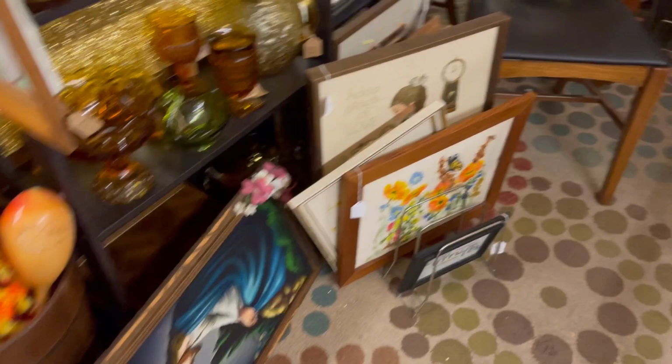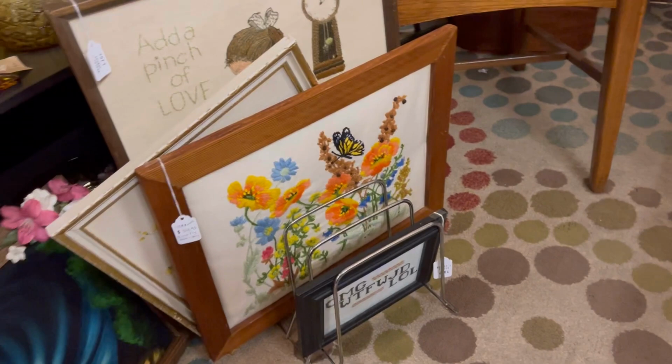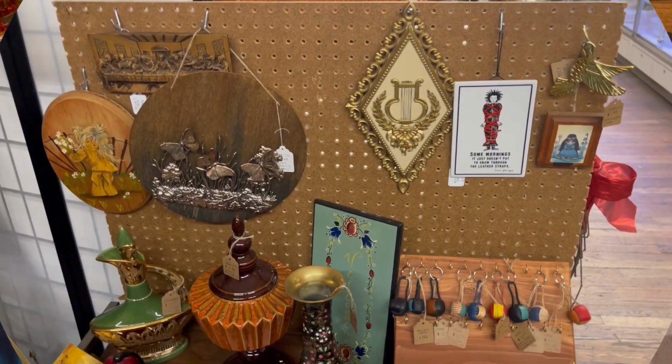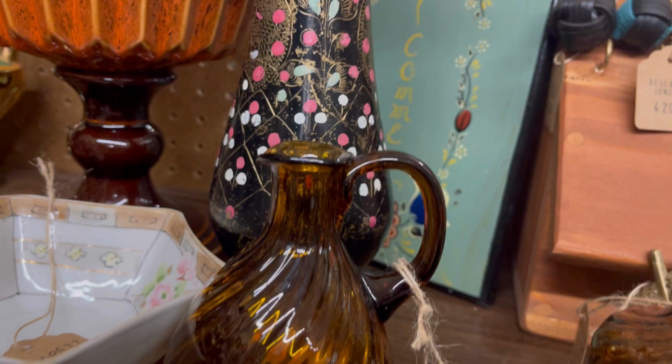Looks like it is $34 and it is so pretty, but with 25% off, that doesn't leave me a lot of room. So I'm gonna leave it, but man, that's so cute. I love all the little funsies here. Love the mid-century looking thing. Sold a vase like this recently. That is so pretty. Definitely has some paint wear to it though.